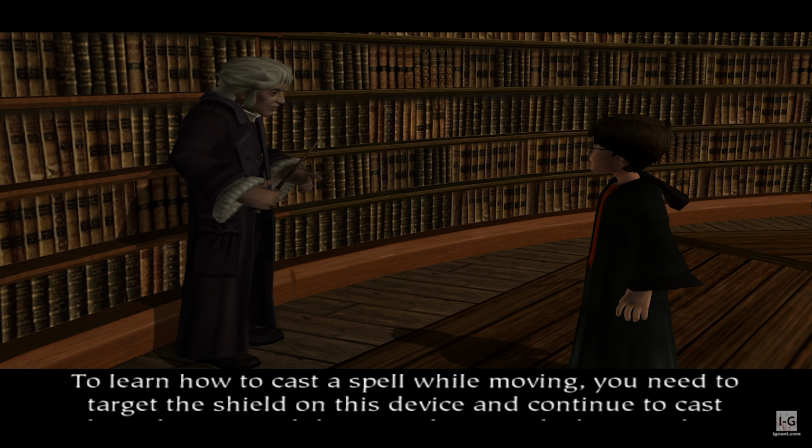With the knowledge contained in this book, you'll be able to cast more powerful spells. Here's a helpful hint from the book, just for you. Build up the power on your wand, but be careful. Don't overpower your spells, or you could end up in a spot of trouble.